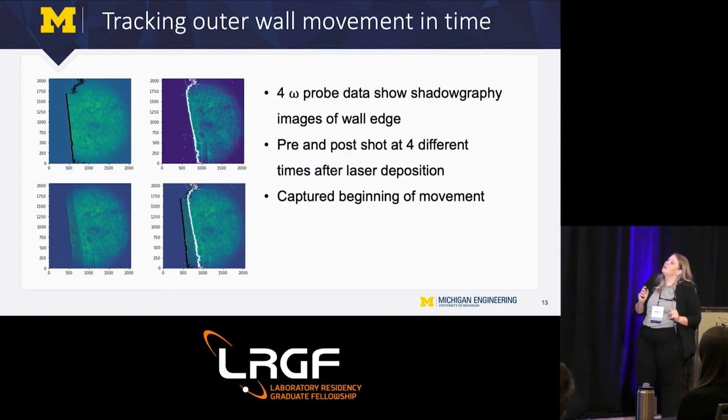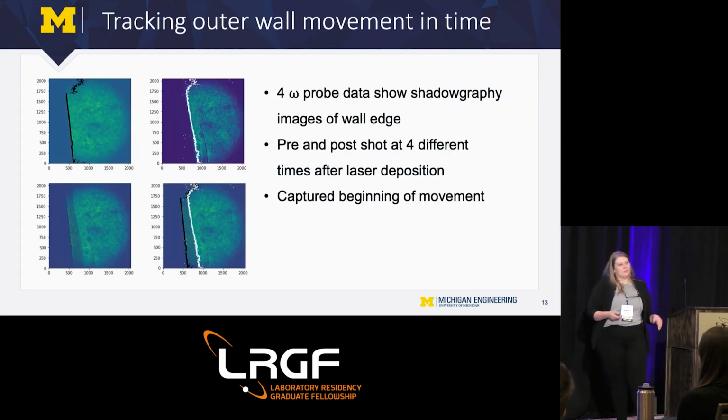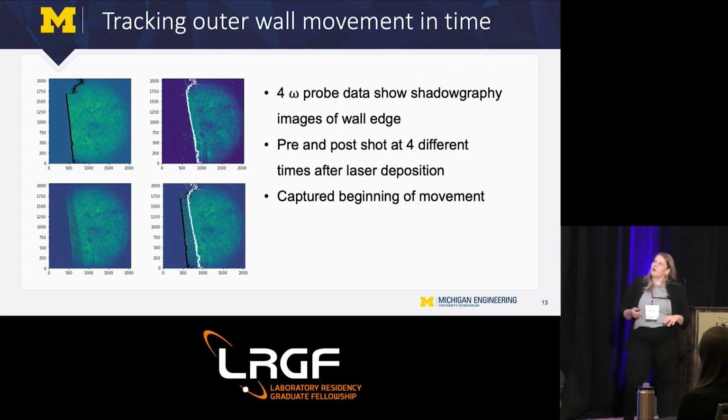So here are some pictures. We had 2 primary diagnostics that I was involved in. One was this 4 Omega probe. You can think of that as just basically taking a backlit image of this wall. I have in black and white kind of traced out the wall interface. So we do a pre-shot and a post-shot. Then I have them overlaid here, and you can kind of see the wall moving. And then I have them tracked here.